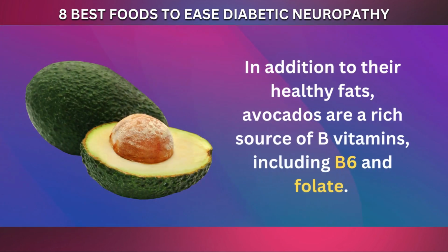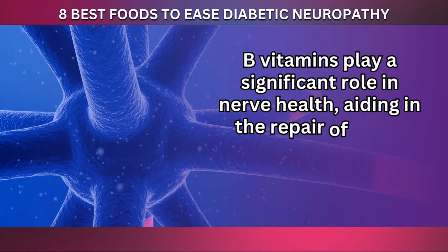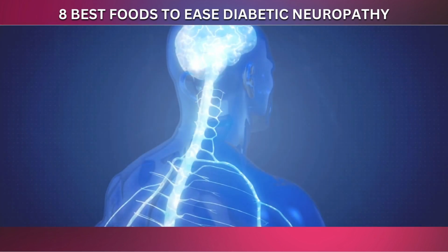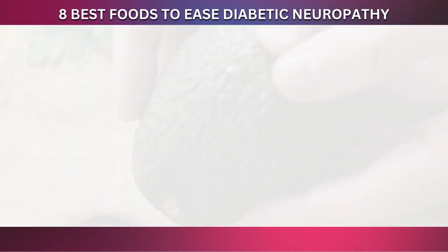In addition to their healthy fats, avocados are a rich source of B vitamins, including B6 and folate. B vitamins play a significant role in nerve health, aiding in the repair of nerve damage and in the proper functioning of nerves. They are also essential for brain health, which is intricately linked to the nervous system.